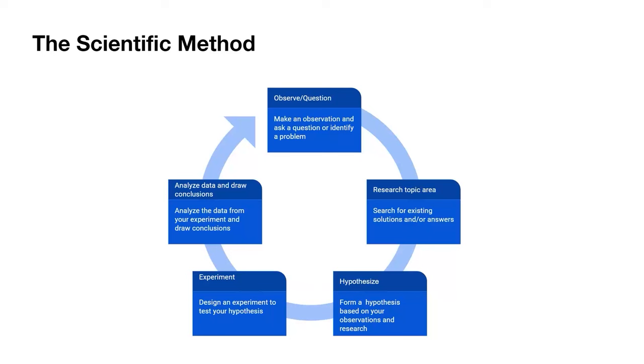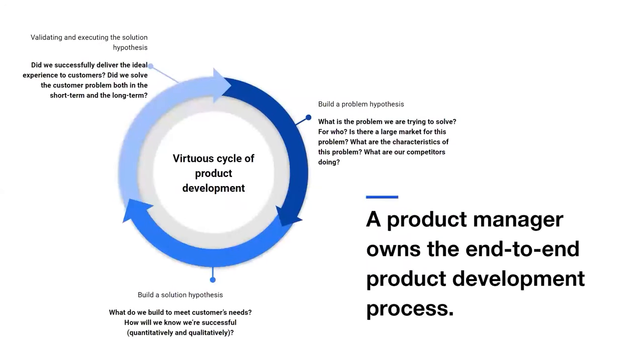People have been using the scientific method for hundreds and hundreds of years. So now we're going to take this and turn it into our product development framework. So remember, I said a product manager owns the end-to-end product development process, but it's a virtuous cycle. It's a flywheel. So what we start off with is building a problem hypothesis. This is inspired from the first three phases of the scientific method, where we understand what the problem is if we notice something. We notice someone doing something, but then we ask ourselves, what is the problem we're trying to solve?